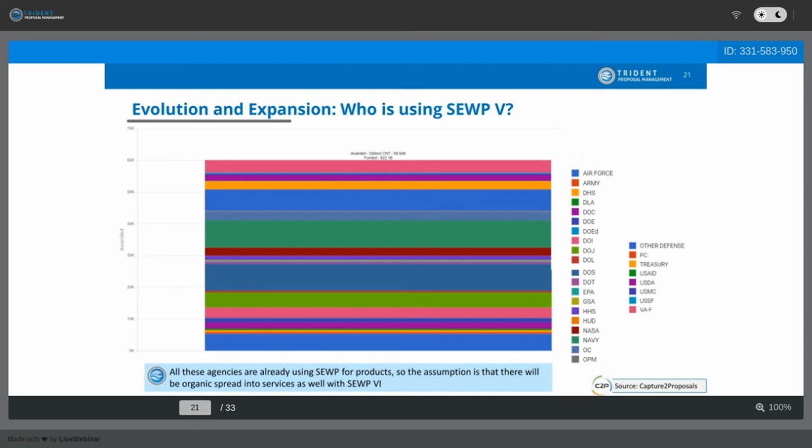I don't want anybody to hurt their eyes trying to figure out who's doing how much business here under NASA SEWP V. The takeaway here is that everybody is using SEWP V. And we expect the growth, right, with this expansion from not just products into services to be pretty organic, because if people have already come to SEWP V and it's fit their needs on the product side, why wouldn't they give it a go for the services side? So, again, the takeaway here is everybody's using it.